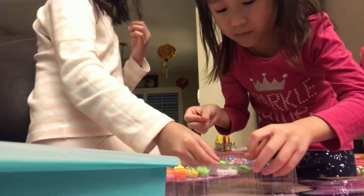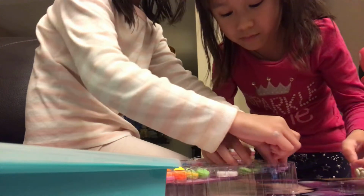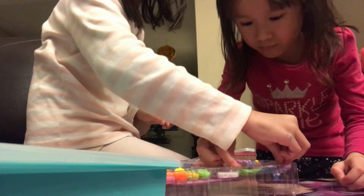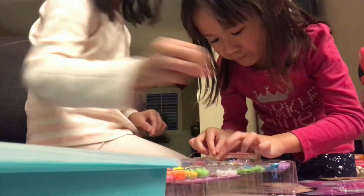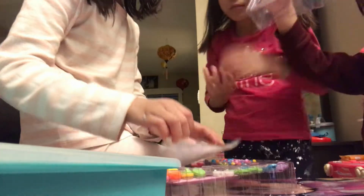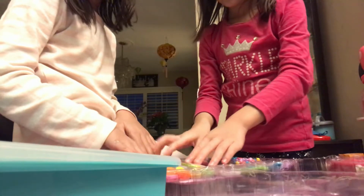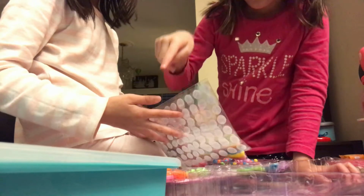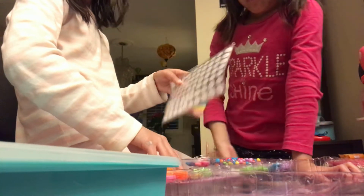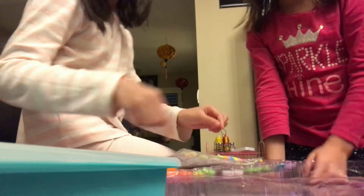Can I move my room here, Mama? Oh! Whoa, and it also came with stickers. Ooh, and... Definitely busy. I like this. I think our parents brought this. Oh, there's also instructions. That's great. And there's some.